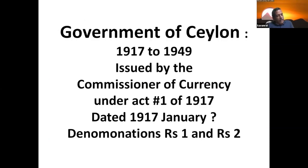Next, after the war, were the issues from 1917. Up to 1917, only 5 rupees and higher denominations could be issued. Act number 1 of 1917 permitted the denominations of rupees 1 and rupees 2 to be issued. Until then, the rupee 1 was basically the Indian rupee coin. And from 1917, Sri Lanka had a rupee independent of the Indian silver rupee.